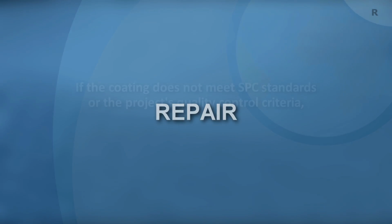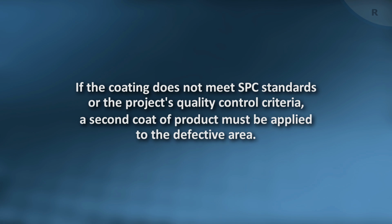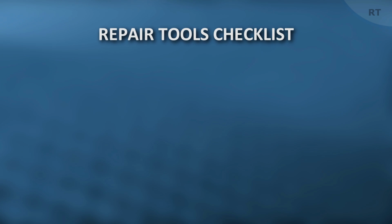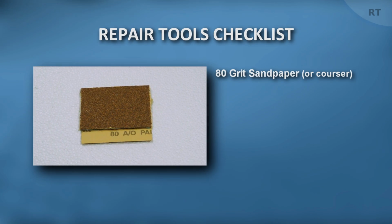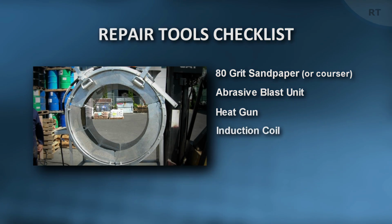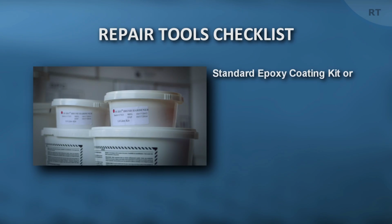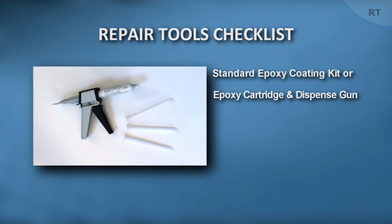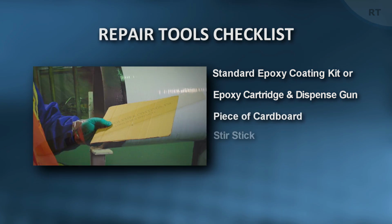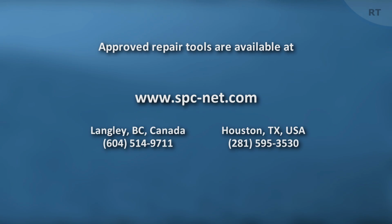Repair. If the coating does not meet SPC standards or the project's quality control criteria, a second coat of product must be applied to the defective area. To repair a compromised coating, you will require the following tools: 80 grit or coarser sandpaper, an abrasive blast unit, a heat gun for small areas, or an induction coil or catalytic infrared heater for large areas, a laser thermometer, an SPC epoxy coating kit, or an SPC epoxy cartridge and dispense gun with static mixer, a piece of cardboard, a stir stick, and a paintbrush. Approved repair tools are available through SPC.